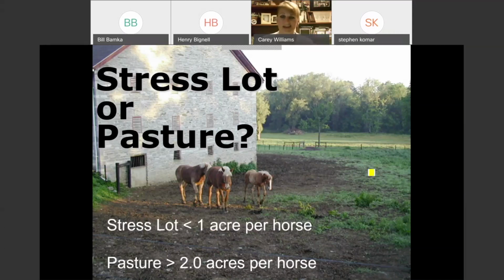So now it's really kind of in between. And it's probably too big because I see the fence all the way over here. We have no idea where it goes off the slide, and we have no idea if there's only these 3 horses or if there's more. So this is kind of one of those in-between situations.